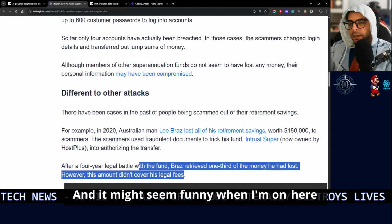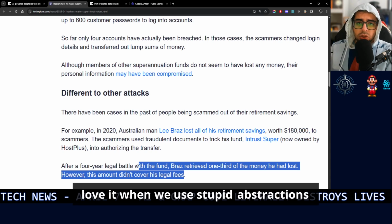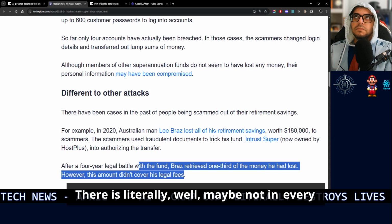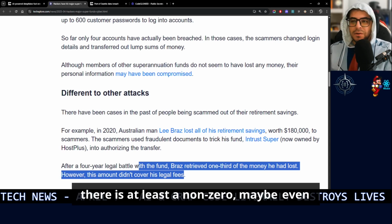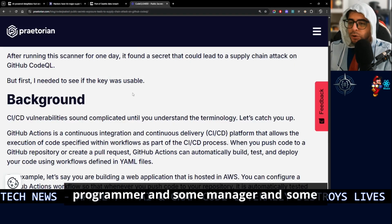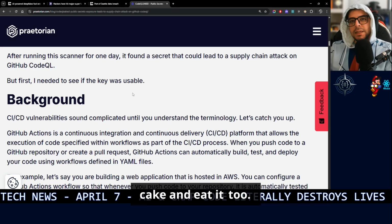And it might seem funny when I'm on here and I make over the top statements and my conspiracy theories that the scammers love it when we use stupid abstractions and AI slop. But I really do mean it. Because that's how these things operate. There is literally, well, maybe not in every case, so I got to be careful what I say, but there is at least a non-zero, maybe even over 50% of dark web data that wouldn't exist if it hadn't been for some programmer and some manager and some executive not really caring about the things that matter. And the sad part is that you can have your cake and eat it too.